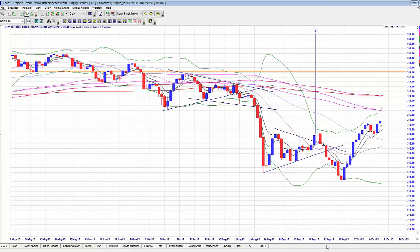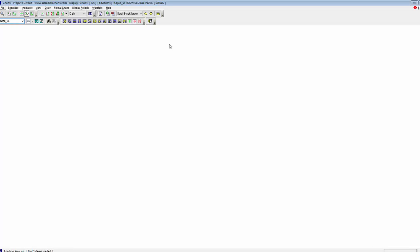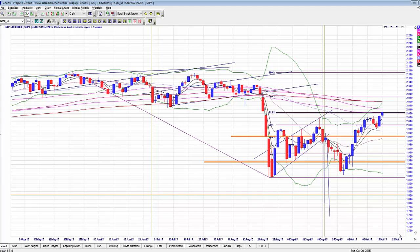Now, the market, of course, created an open range on Friday. We'll have a quick look at that. We're just bringing that up on the screen now. So this is the place to watch. What we're looking for here is to see how the open range affects the market going into these next 2 weeks until the 1st of November.